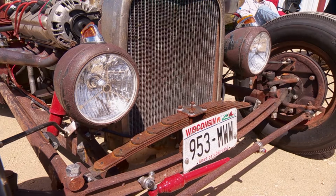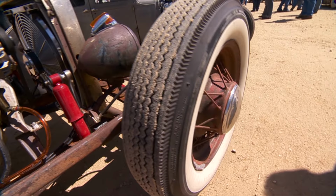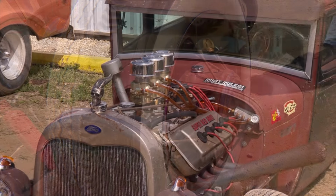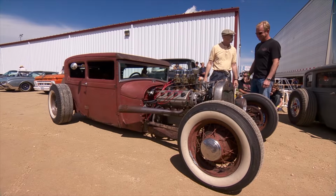Yes, they did. Wow. And you drove this from Kenosha, Wisconsin, 200 miles to Torquefest in Farley, Iowa. Yes, I did. But I bet that created a stir out on the road. Yes, it did. You got a great ride here. Thanks, Dennis. This thing's insane, man. Thank you.